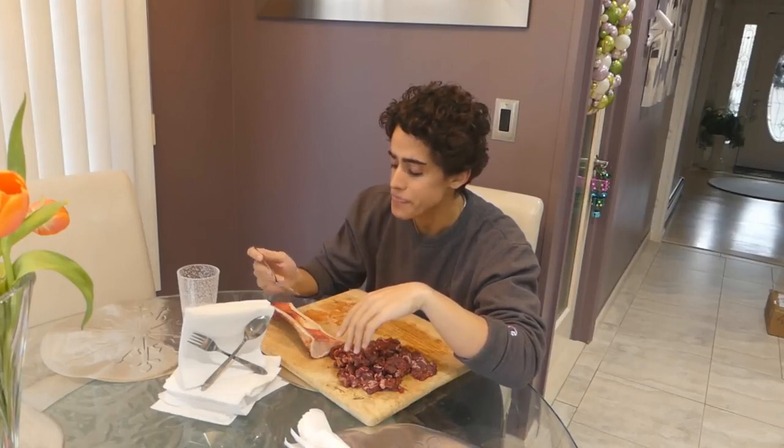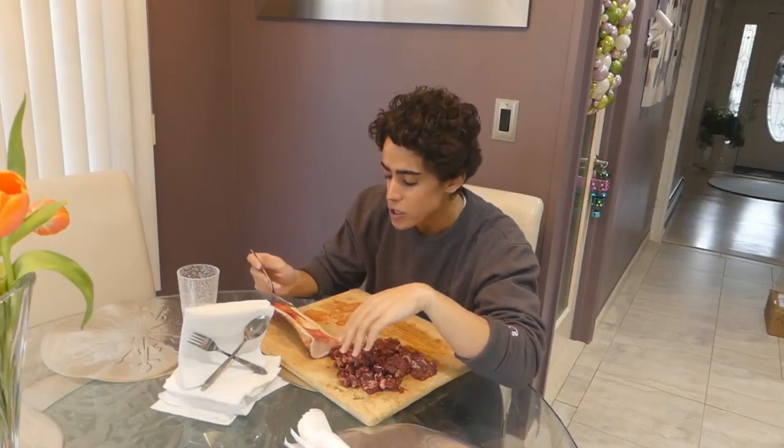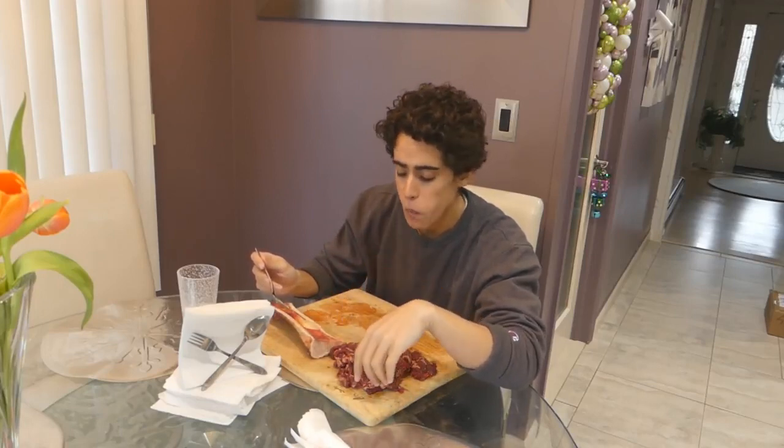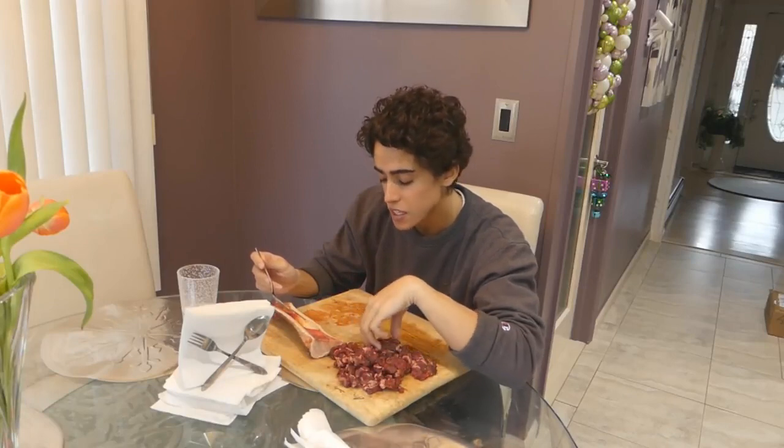The liver and the testicles, definitely the stronger tasting parts of the animal. The marrow, very, very mild tasting. The heart is relatively mild tasting in comparison too. Unfortunately, the filet is a little gamey, but I'm going to try to get through the rest of this. I'm probably going to eat about half of the meat and all the marrow.